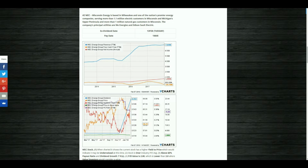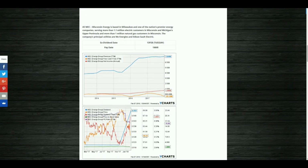It's based in Milwaukee and is one of the nation's premier energy companies, serving more than 1.1 million electric customers in Wisconsin and Michigan's Upper Peninsula, and more than 1 million natural gas customers in Wisconsin. The company's principal utilities are We Energies and Edison Sault Electric.